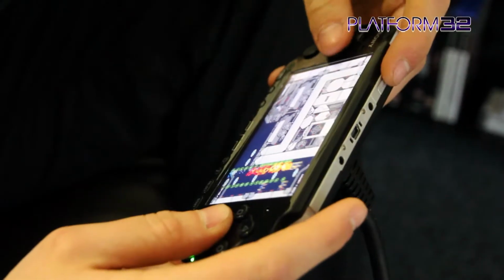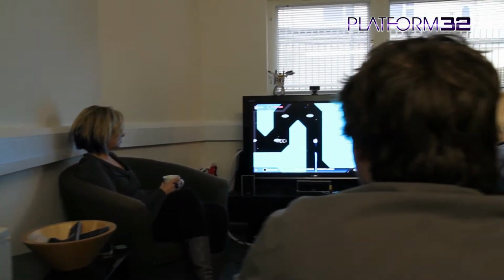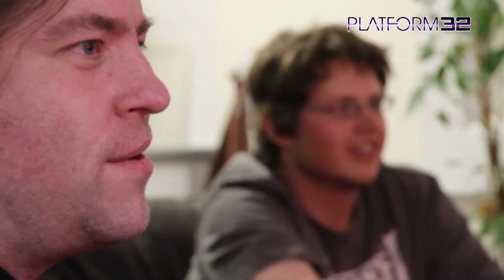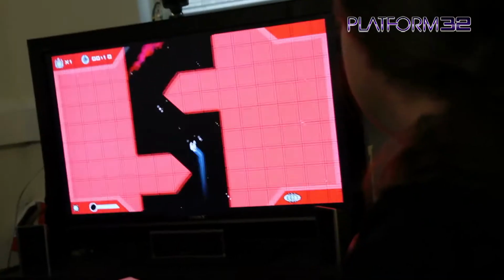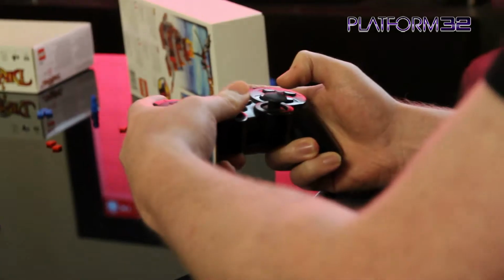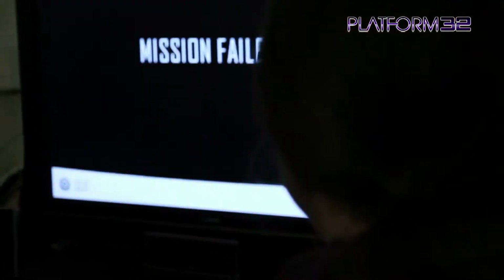But when it comes to games, it's easy to forget that there is an immense amount of talent hidden behind the big budget AAA retail titles. I took a trip down to Brighton to visit Futurlab, the indie developers behind 2010's PlayStation Minis Game of the Year Coconut Dodge, to check out their upcoming downloadable game Velocity and see if they can once again cram big fun into a tiny package. So tell me guys, what's Velocity all about and why is it so darn special?